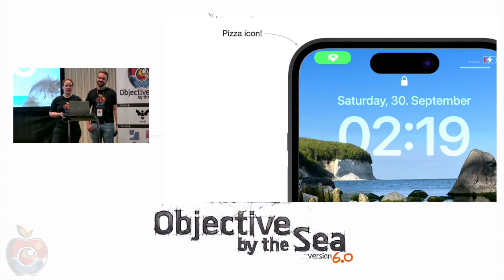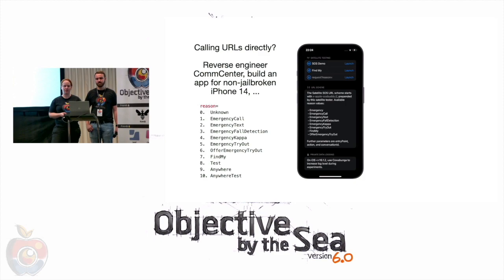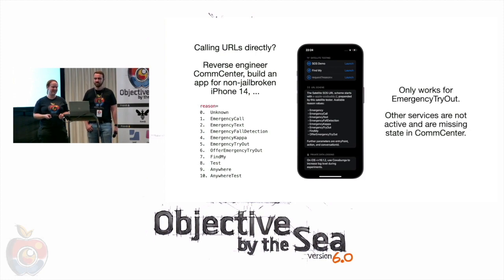So my first thought was, hey, we have Cowabunga, so we can get logs, and I can just build a regular app. So I tried my best to build an app instead of breaking an app, and try to open URLs directly. I reverse engineered this list of reasons in the URL, and I was really happy. I was like, okay, this is it. I can just open URLs, try making an emergency call or whatsoever, and that's it. But, you know, no. Actually, it only works for emergency tryout. That's the only thing that works. Everything else heavily depends on the interaction with other daemons and CommCenter initializing this properly.